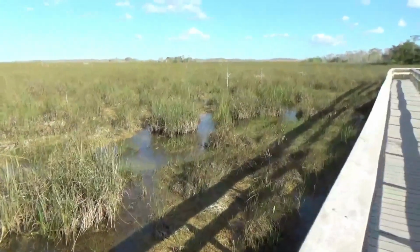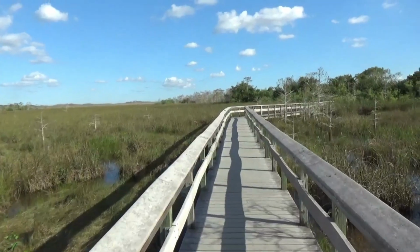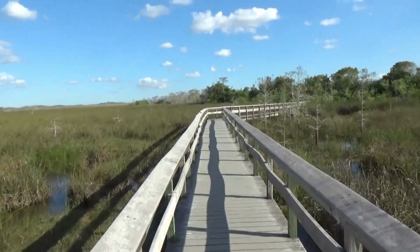Well, folks, I think there's not quite as much to see in Everglades National Park as I was expecting.